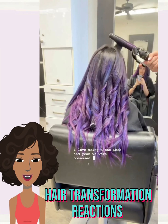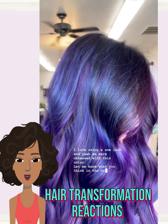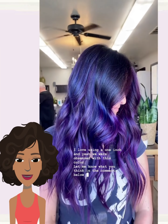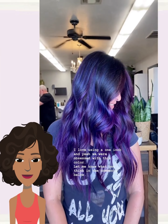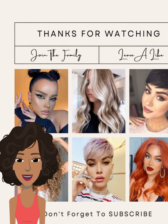Oh, she did kind of like an ombre. Actually, this looks more purple to me. Okay, now here it looks a little bit more blue. It's like a blue and purple combination. Wow, so pretty.